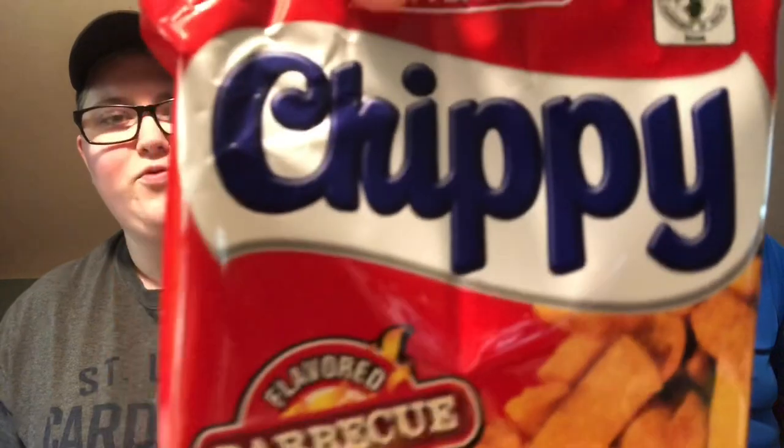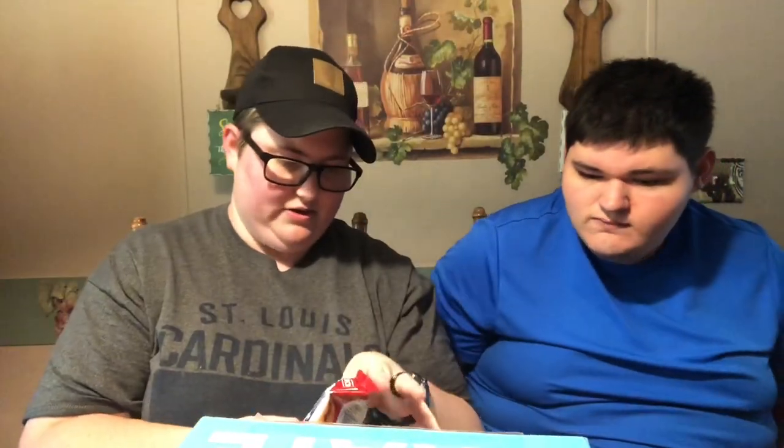Barbecue. Okay, I'll try it. This is called Chippy. They're barbecue flavored corn chips. They just look like Fritos or something like that. You guys see it there. All right, so here's one for you. Here's one for me.